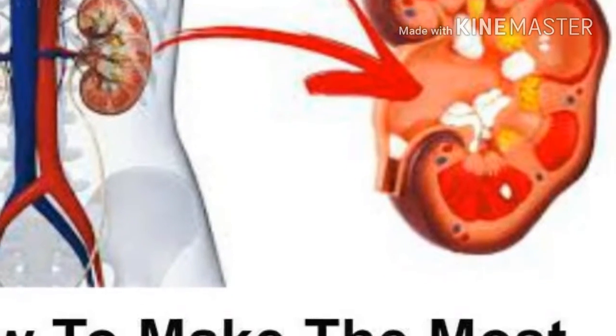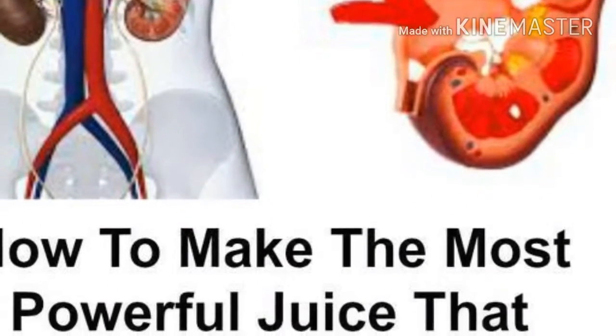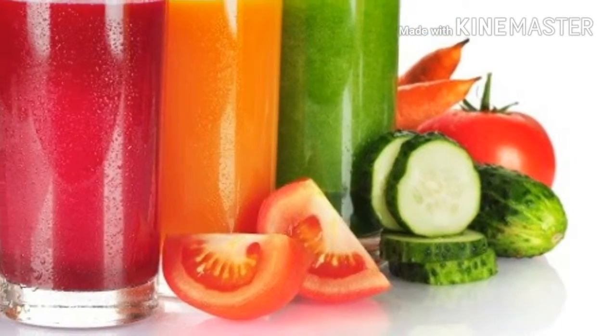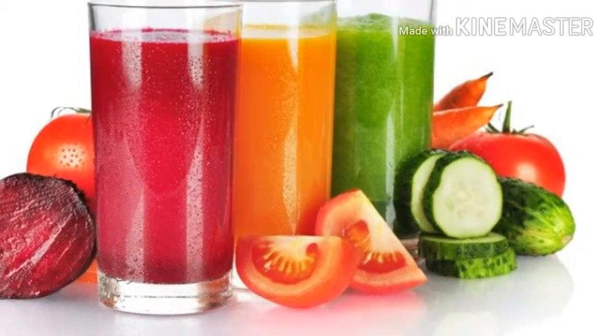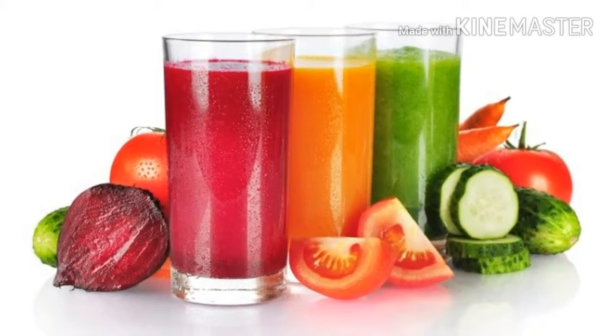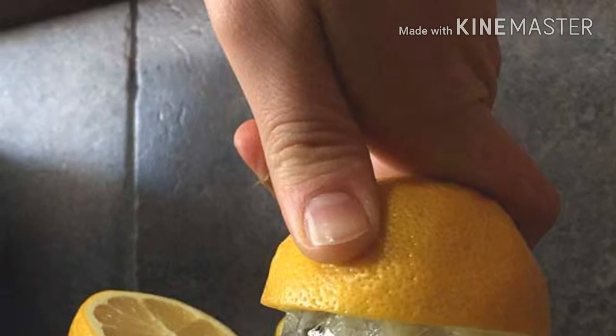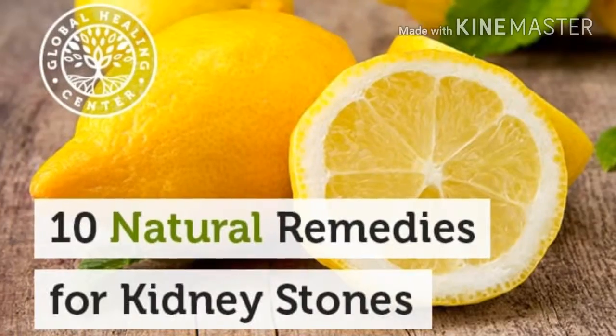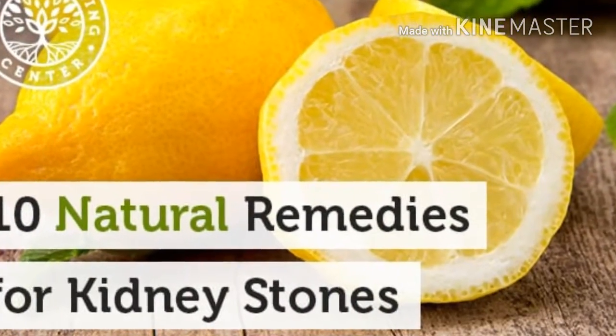Watermelon is a potent diuretic which is extremely high in water and will stimulate the removal of kidney stones. Kidney stones are dissolved by potassium. Drink a glass of water before going to sleep, throughout the night when you wake up, and before you go back to bed. The following juice will help you treat kidney stones completely naturally.